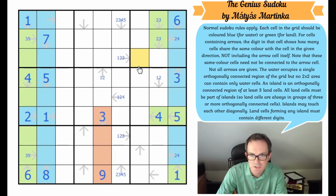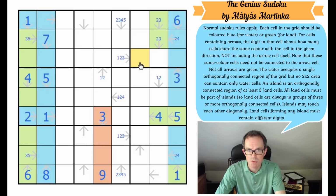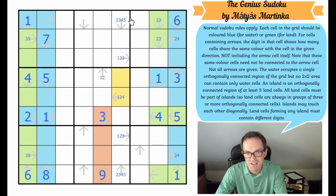And that doesn't work. Let me show you why. This square's got to poke out because that square is green and it needs a friend. We know it's got to be part of a 3-cell region. So now if this is a 2, 3, this square has to be blue because it's already seeing 2 greens, which means that this column has to be made up. Well, this is going to be a 3. Sorry, let me just show you. That's going to be a 3 there.